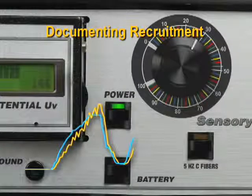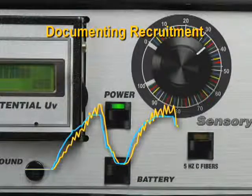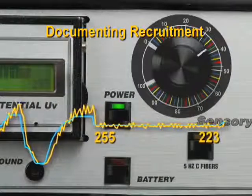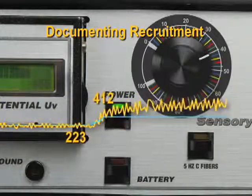Recruitment can be very helpful in legal cases where proof of injury is needed. To document recruitment, after completing a study, go back to the worst nerve and find the dial setting that causes firing, then turn the dial down about 3 points and hold. Record the potentiometer reading every 30 seconds over a few minutes. Then turn the dial up again and again record the potentiometer reading every 30 seconds to document recruitment.